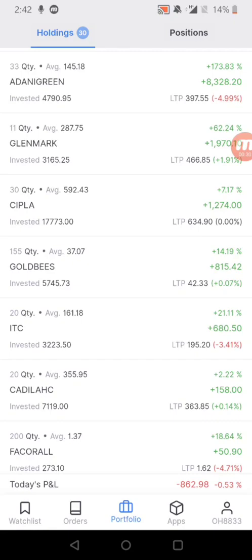I bought Glenmark at an average of 287, just 11 quantities. Before that, I had another 30 quantities which I sold way before, and then kept these 11 quantities with me. That has given me a total of 62.24% returns with 1970 rupees profit. And right now it's at 466.